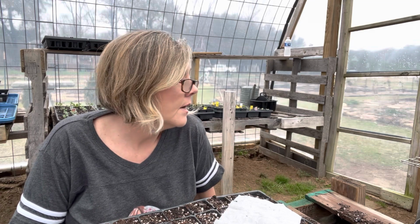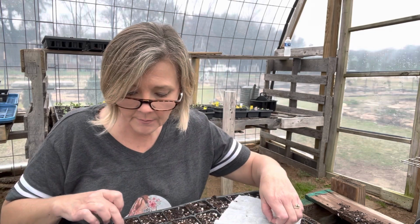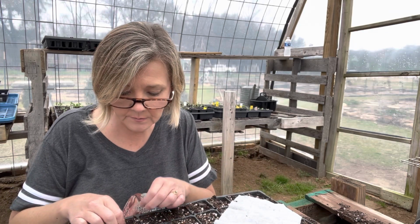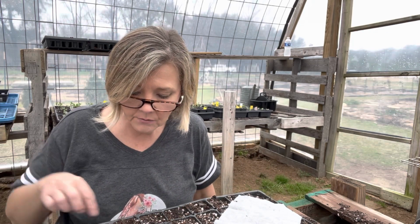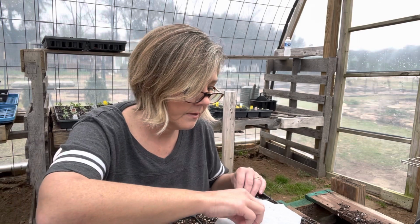So my top 3 things that I want to happen in the potager this year are new bed borders, irrigation, and the fencing around the garden. And the whole fencing is probably not going to get done this year, but I want to at least get a really good start on it.